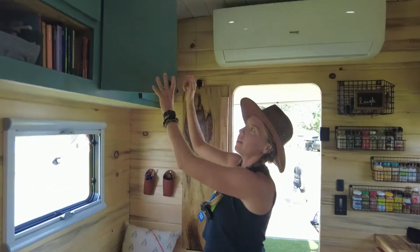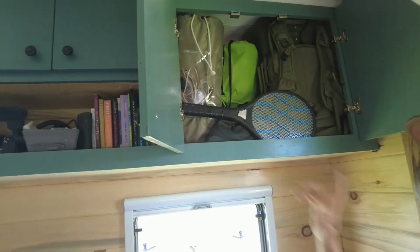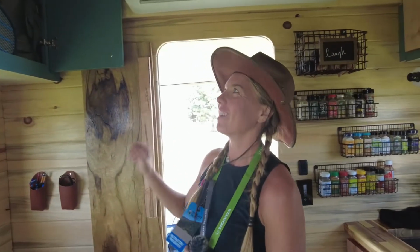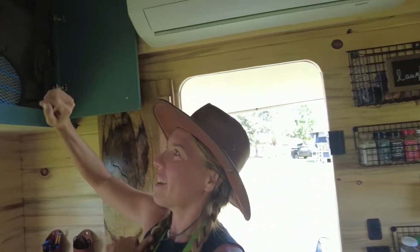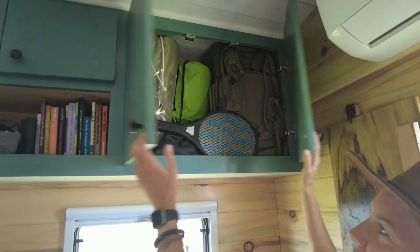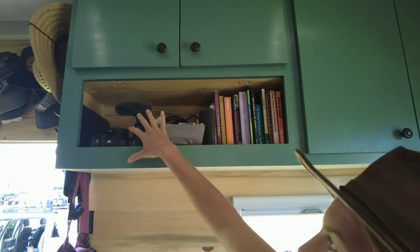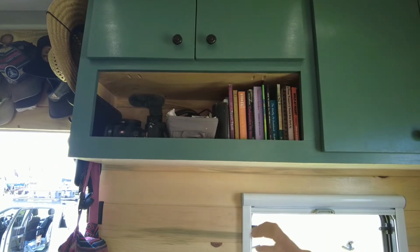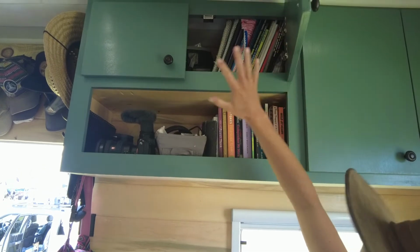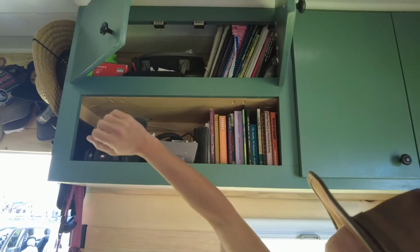We've got more overhead storage here. This is actually a bug screen for our awning on the back deck, which we'll show you in just a second. Just more backpacking gear, and I have some workout resistance band gear in here as well. We've got a little library. We frequently grab our cameras and books, so we wanted to keep that open for that reason. And then for some of the boys' schoolwork, we just store their stuff up here along with some craft bins and whatnot.